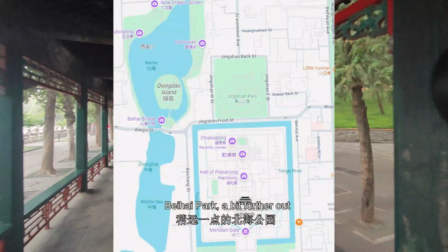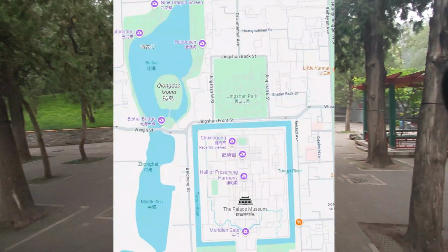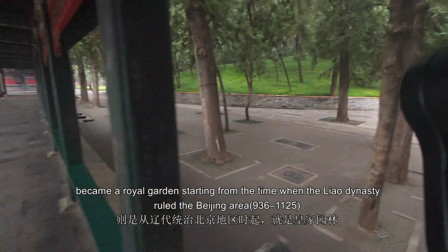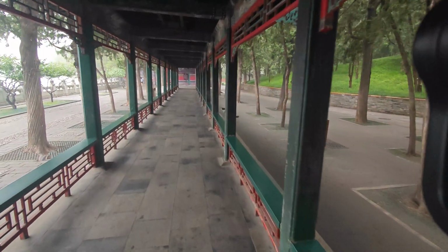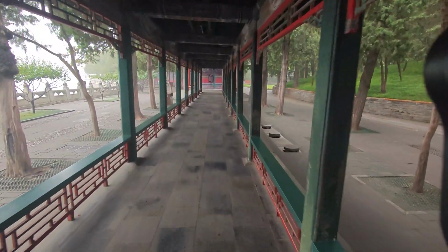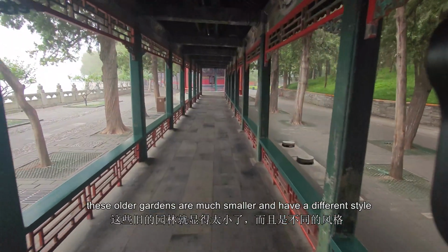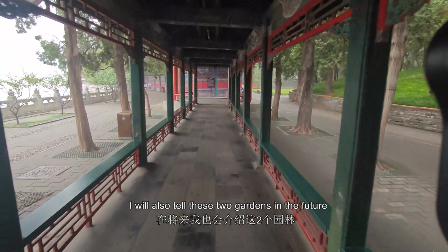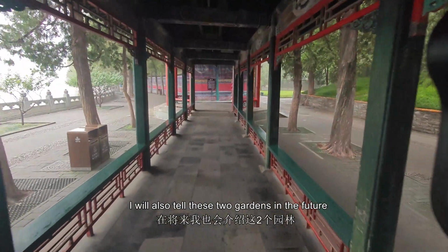Beihai Park, a bit further out, became a royal garden starting from the time when the Liao Dynasty ruled the Beijing area. But compared to the Qing Dynasty gardens, these older gardens are much smaller and have a different style. I will also tell these 2 gardens in the future.